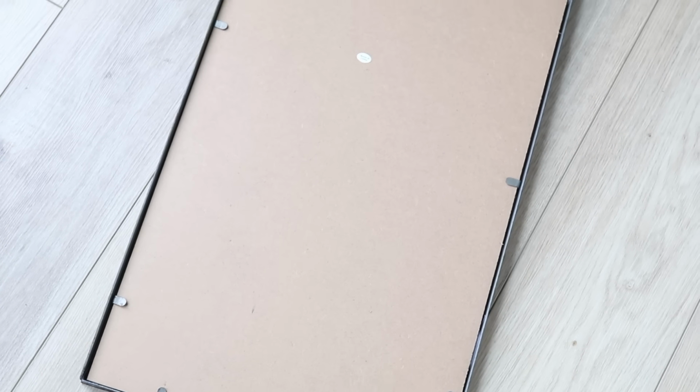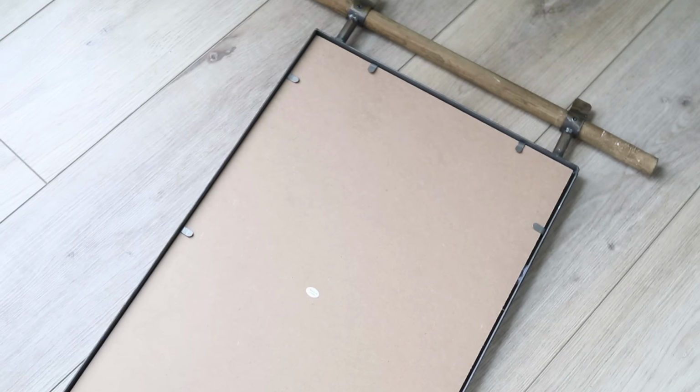If you're not in need of a mirror, you could of course take the mirror out and add some really beautiful artwork to it.